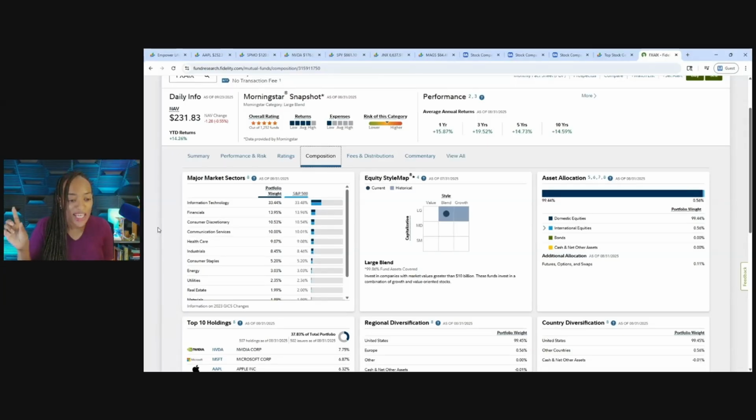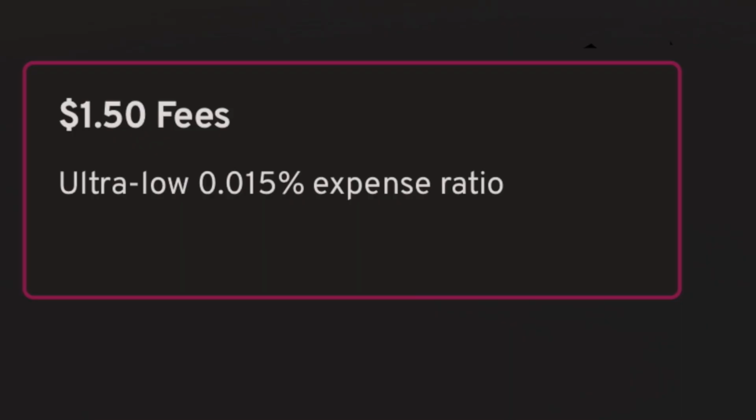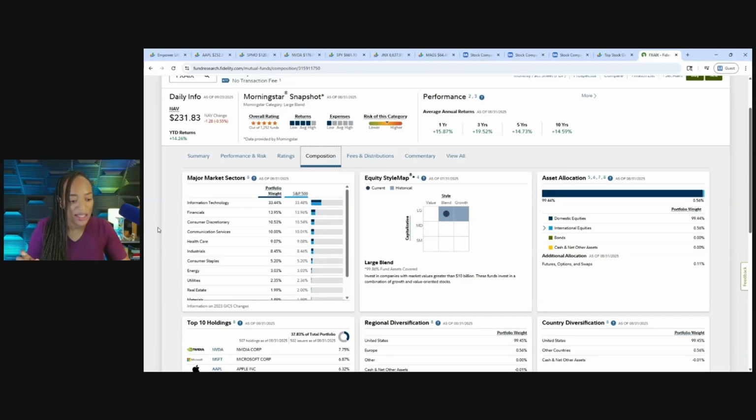So when it comes to FXAIX, you'll have a smoother ride than with FSPGX. And when it comes to that 0.015% expense ratio, that's $1.50 for every 10,000 invested. So we're getting stability, diversification, and less drama when it comes to FXAIX. So let's take a look at how those two stack up against each other.